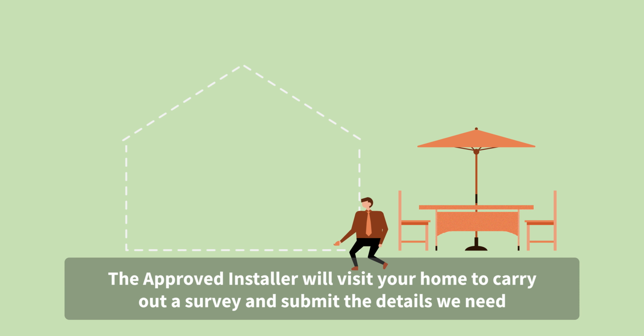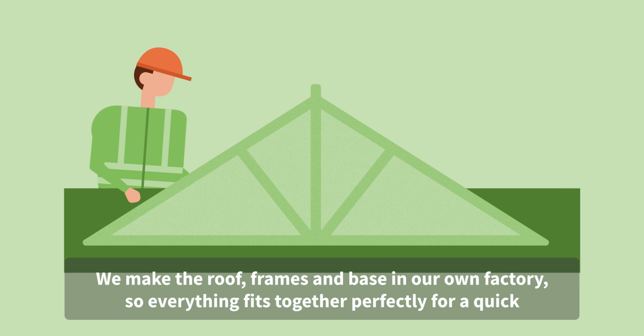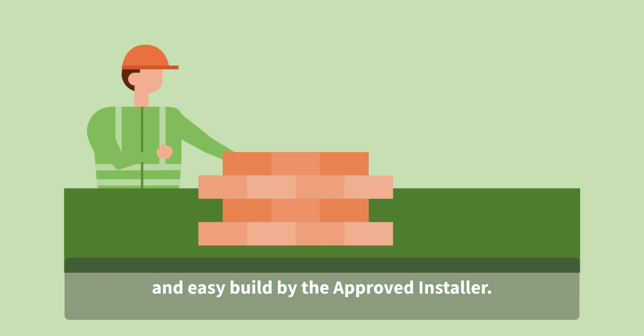The approved installer will visit your home to carry out a survey and submit the details we need to manufacture your conservatory. We make the roof, frames and base in our own factory, so everything fits together perfectly for a quick and easy build by the approved installer.